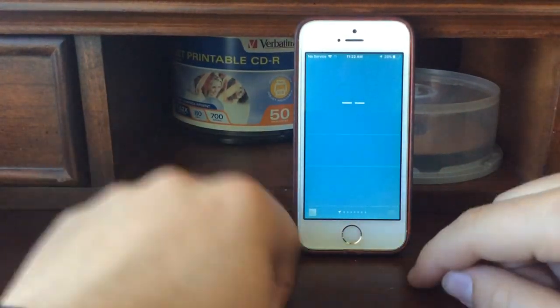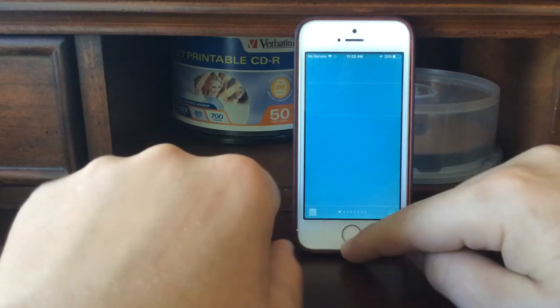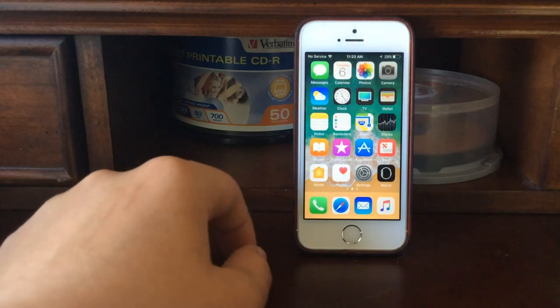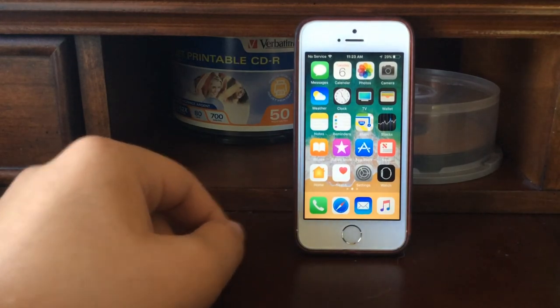That's it. It will not load, but okay. So we'll get to that. Wait, hold on.